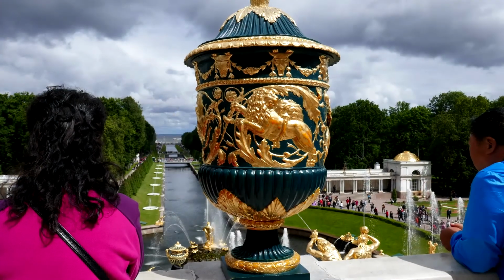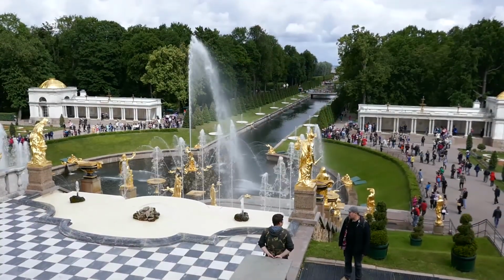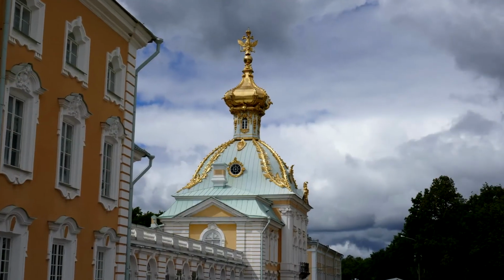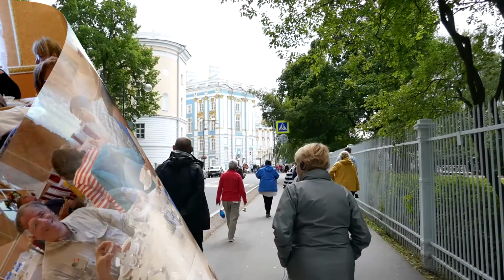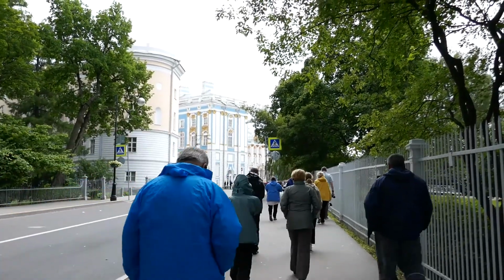We could have spent a full day here, but time was limited, so we were whisked off for lunch, which included surprisingly tasty beetroot soup and a glass of vodka. After lunch, there was one last palace on the itinerary.